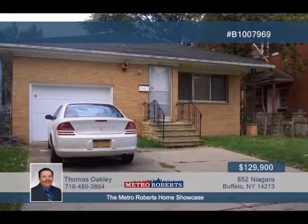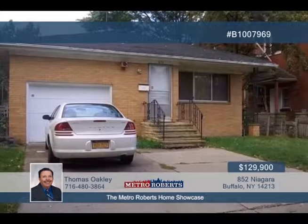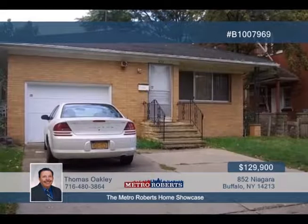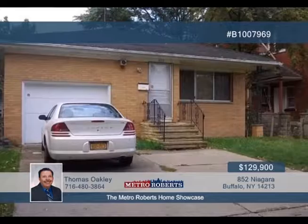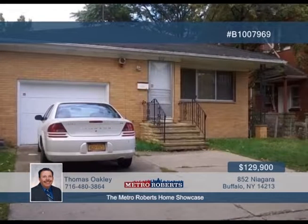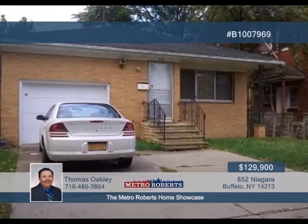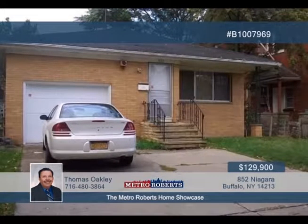Enjoy city living at an affordable price with this two-bedroom, one-and-a-half-bath home. Just a few of the home's features include ceramic bath, double closets in the bedrooms, and a large pantry in the ceramic kitchen. In the basement, you'll find a super rec room, workshop, and potential space for a second full bath. Brick maintenance-free exterior and fully fenced private yard are the icing on the cake. Don't wait. Call Thomas Oakley today and schedule your showing.